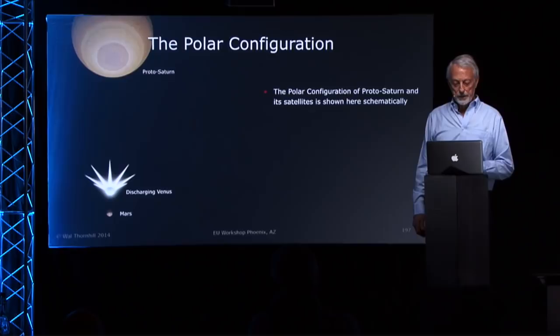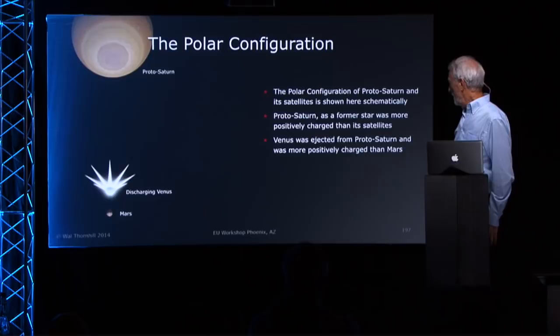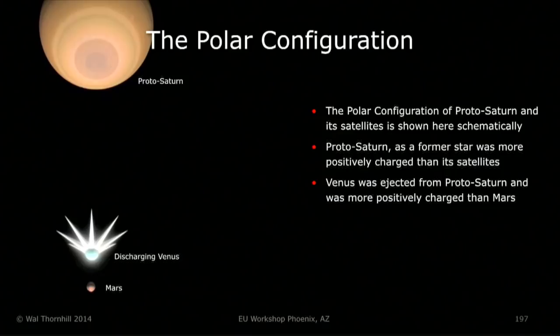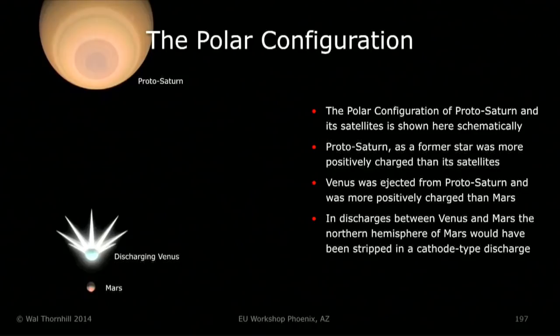Venus was ejected from proto-Saturn and was more positively charged than Mars. And you can see it was desperately trying to accommodate to its new environment with that massive discharge. So when Mars came close, in discharges between Venus and Mars, the northern hemisphere of Mars would have been stripped in a cathode-type discharge. Material would have been removed from the northern hemisphere. So this may explain that Mars was practically scalped.